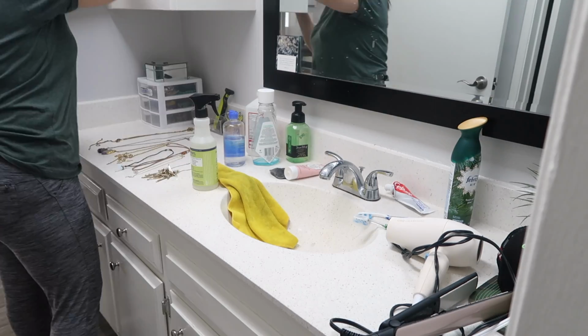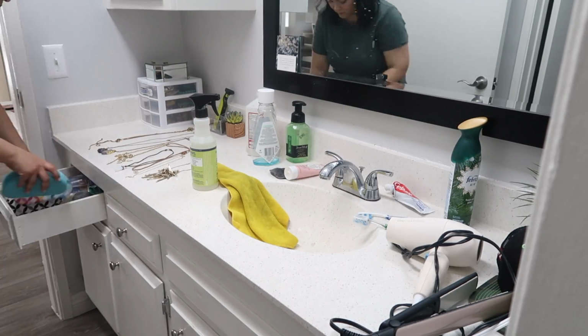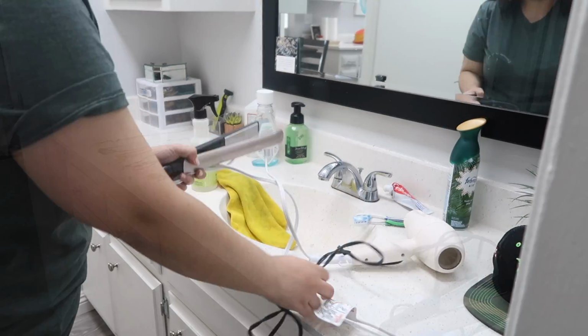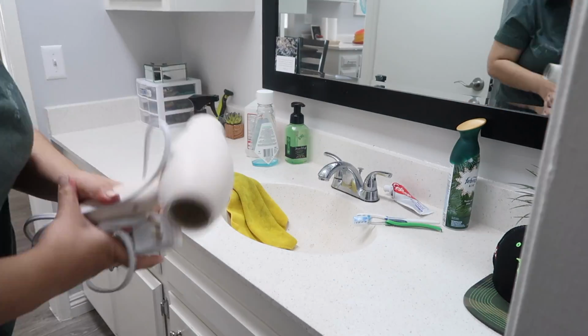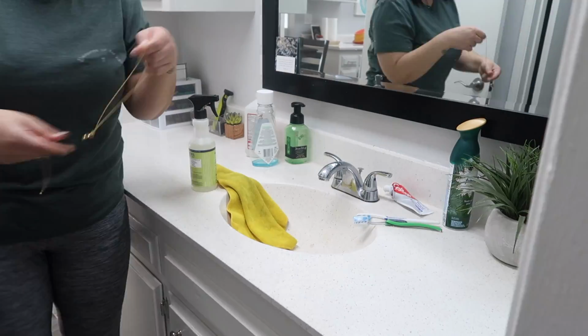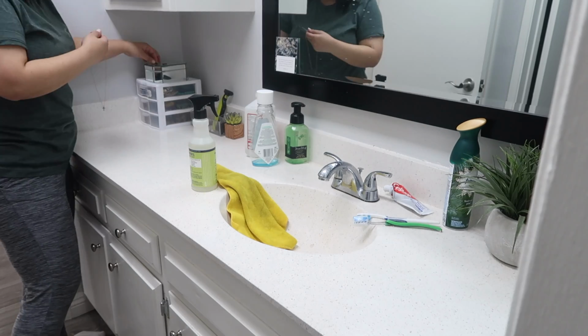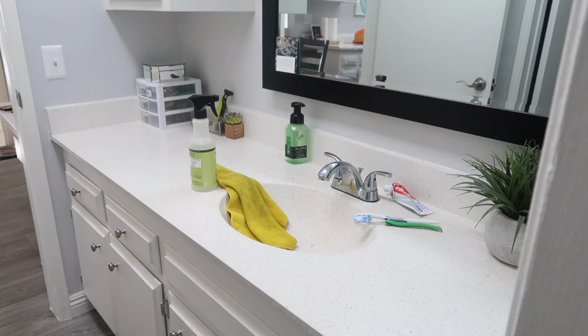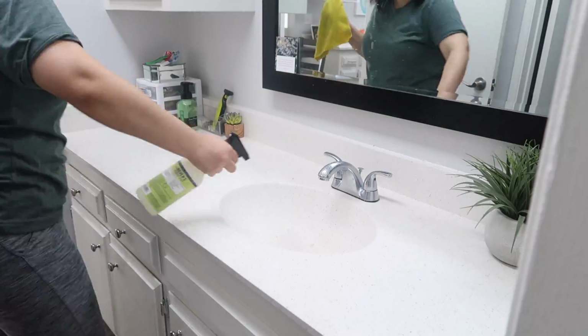So I'm just untangling a bunch of my necklaces and putting everything away. My necklaces I actually keep in the linen closet. I have these little command hooks on the wall inside my linen closet. So that's where all of my necklaces go. And so I'll put those away in there. And just putting away all of the heat tools that I use, my skincare products, and then of course wiping everything down.